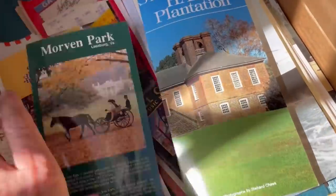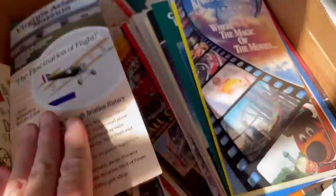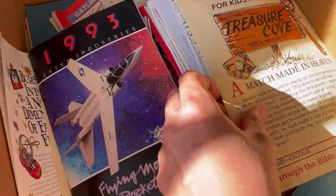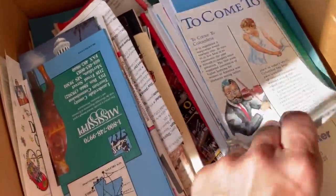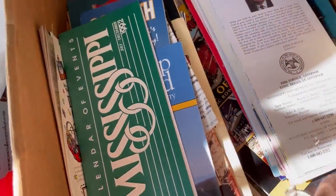So more ephemera. A lot of people do really good with this type of thing, especially if you can find stuff that people are interested in. Let's see. 1993, life lessons for kids. So things like this, they're pretty easy to list. They're easy to ship. A lot of them are just bread and butter, but sometimes you get lucky and you find something that somebody's looking for.